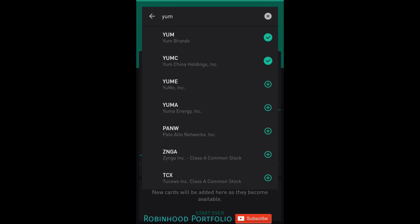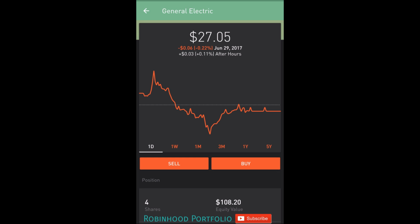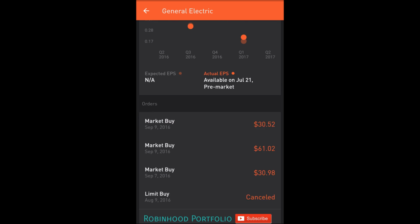Another stock from a different market segment, industrials, another contrarian investment. This is definitely a stock that is not having explosive growth, but definitely has potential to be a very, very good long-term buy and hold stock, is General Electric here. On the bottom here, you can see this is a very large conglomerate, a multinational company that has its fingers in almost every market segment, to be quite honest.